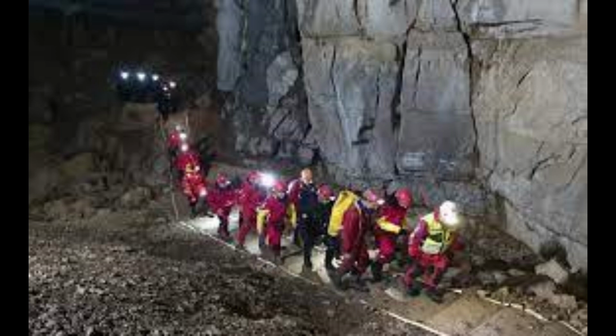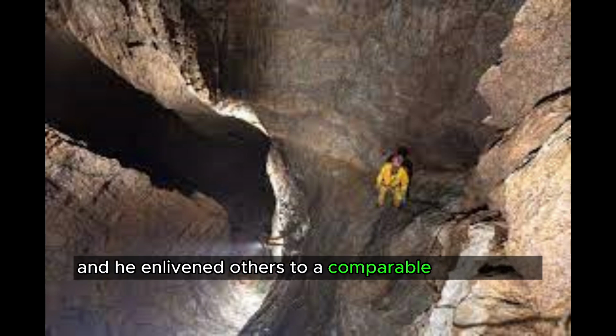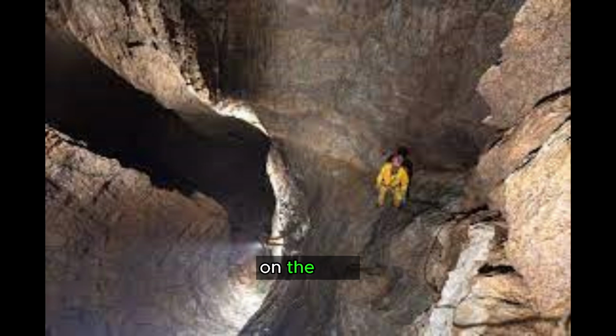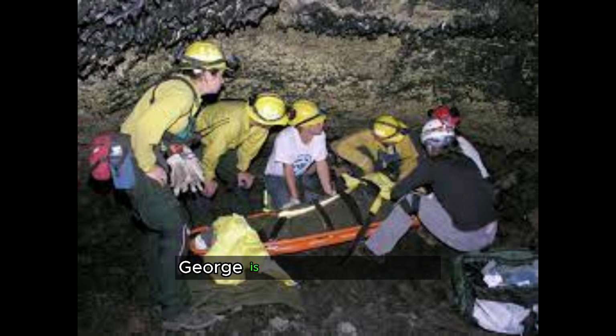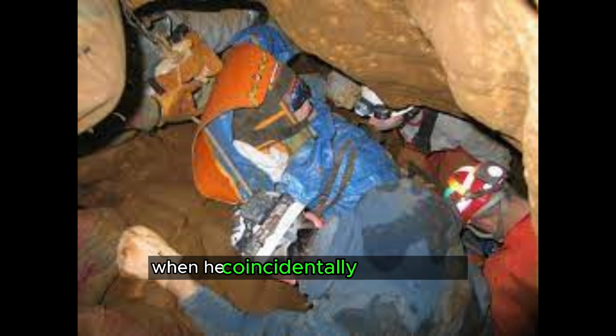George Evanoff comprehended the mountains and nature. He knew how to appreciate being there, and he inspired others to a comparable mindfulness, empowering them to proceed with caution on the land. He did everything and is known as a legend locally. George is perhaps the earliest individual to investigate Tooth Cave and gave a large part of the known insights regarding the cavern.